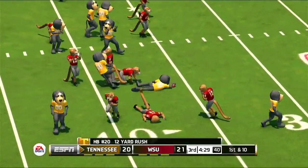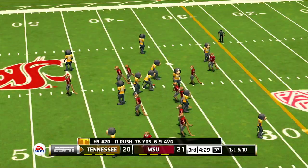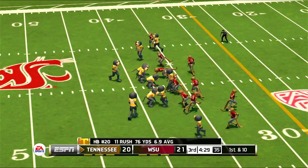He makes his way to about the 38. Gain of 12 yards. First down.